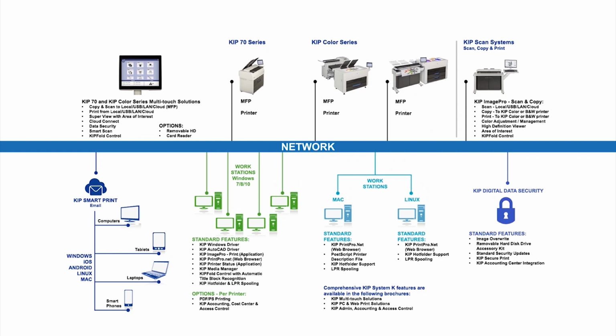KIP's remarkable value, reliable performance, and amazing print quality is integrated in all KIP systems.